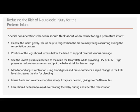So let's take some special considerations in mind as we're resuscitating the premature infant. One may seem like a no-brainer, handling the infant gently. But it's pretty easy to forget when so many things are occurring during the resuscitation process. But it's good to be reminded. Let's think about how we're positioning the baby. Positioning of the legs should remain below the head, and this is in order to help support cerebral venous drainage and lower cerebral pressure in the brain.